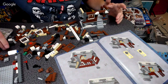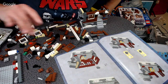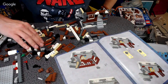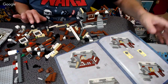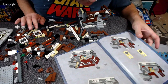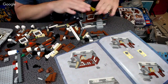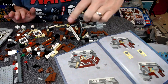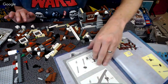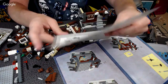And then 1x2 plate. That plate is right, right? Oh, that connects. No, that's good. Okay, that is right. So we got that. Good. All right, move on. Oh, what's this? We got an alt page here.